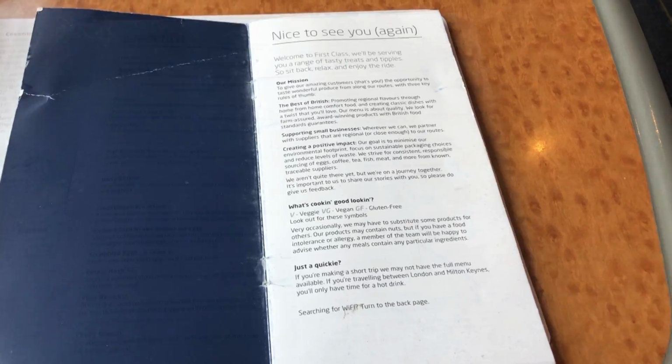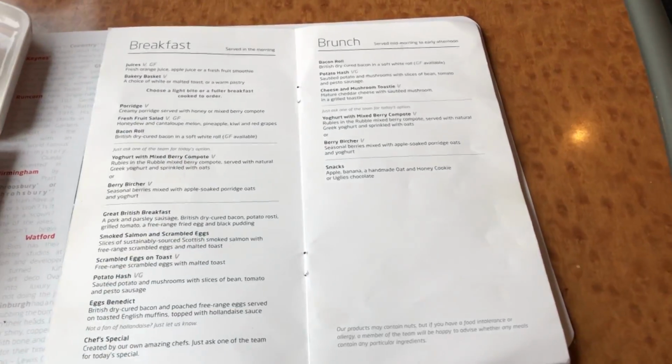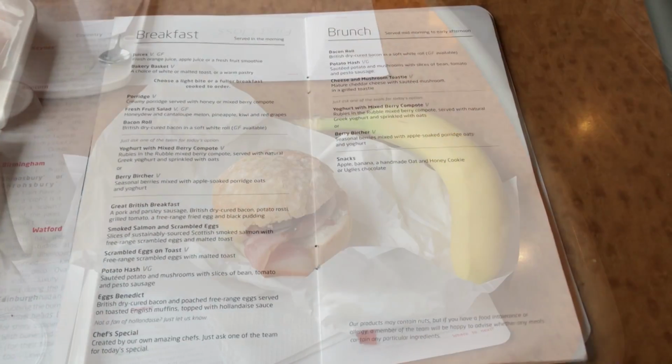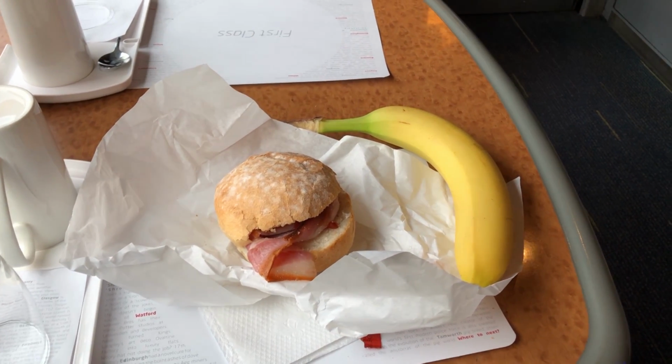One of the differences between Virgin First Class and other operators on this route is the fact that passengers are served food and drink on board, and I personally enjoy the breakfast service. As this journey was a little later in the day, I chose a bacon roll from the brunch menu, which wasn't too bad at all.